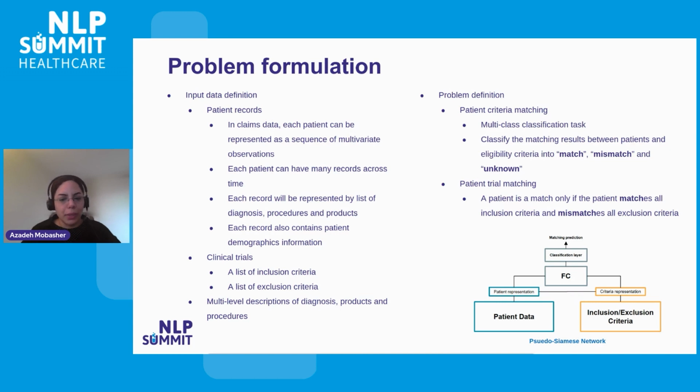We are currently ignoring amendments and other modifications to eligibility criteria that are shared as part of a study protocol for simplicity purposes. We then solve for a patient criteria matching problem first, which can be cast as a multi-class classification task, where our goal is to classify matching results between patients and eligibility criteria into match, mismatch, and unknown. And then later we utilize results of patient criteria matching to conclude the patient trial matching decision, our original problem, where a patient is considered a match only if the patient matches all inclusion criteria and mismatches all exclusion criteria.